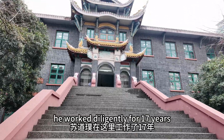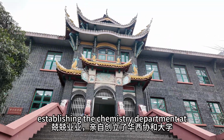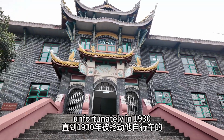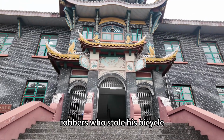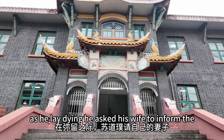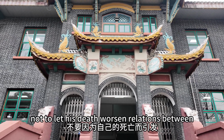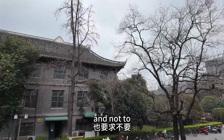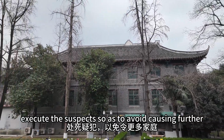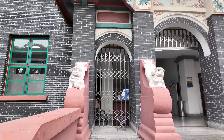He worked diligently for 17 years, establishing the chemistry department at Huaxi University. Unfortunately, in 1930, he was stabbed to death by robbers who stole his bicycle. As he lay dying, he asked his wife to inform the Chengdu government not to let his death worsen relations between China and Britain and not to execute the suspects so as to avoid causing further suffering to their families.